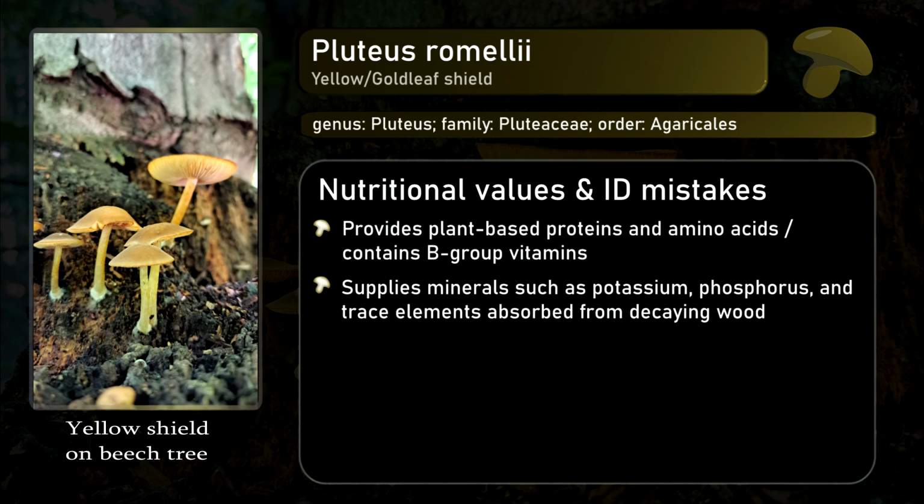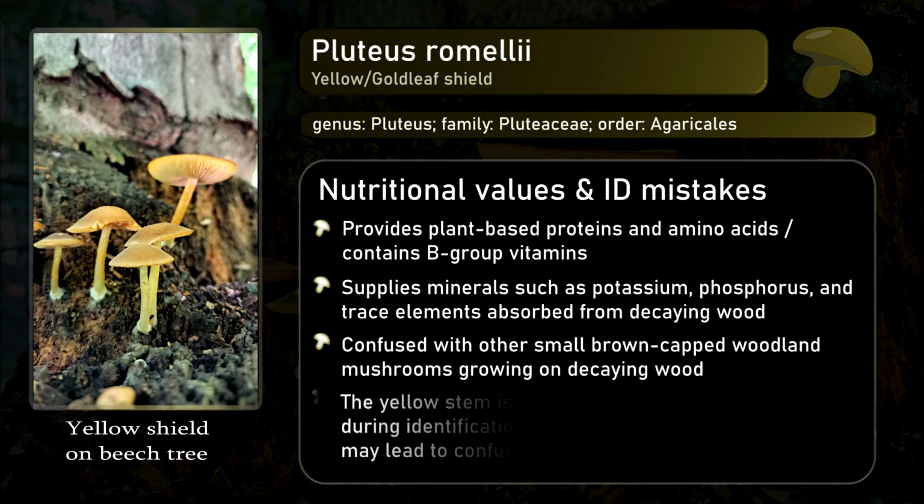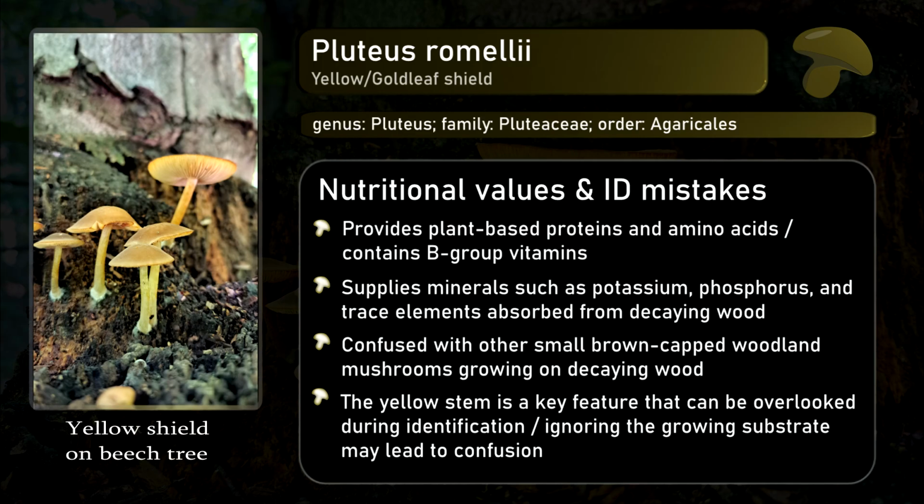One of the most frequent mistakes when identifying Pluteus romellii is confusing it with other small brown-capped woodland mushrooms that grow on decaying wood. Several species from different genera can share a similar appearance, especially when the characteristic yellow stem is not immediately noticed. Another common error is overlooking the importance of substrate. Because Pluteus romellii often grows from buried or heavily decomposed wood, it may appear to be a soil-growing mushroom. Failing to examine the surrounding material can lead to confusion with unrelated ground-dwelling species.